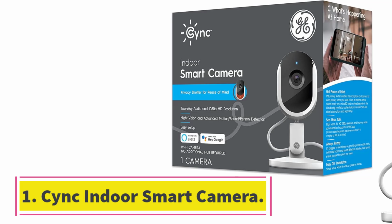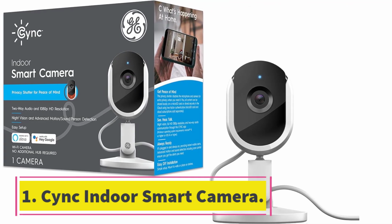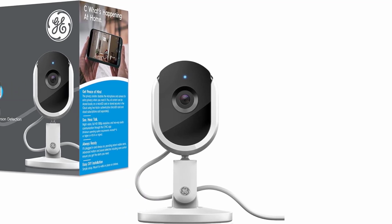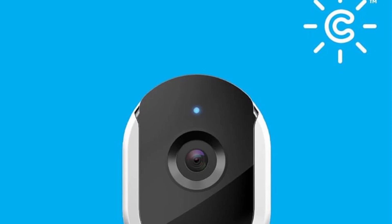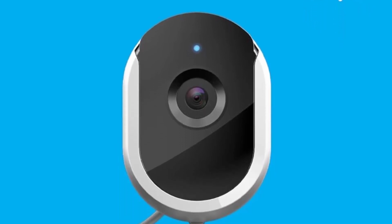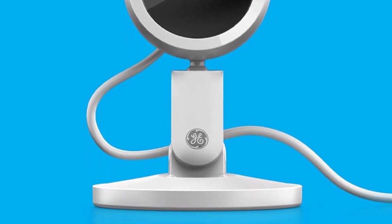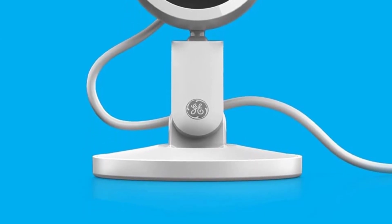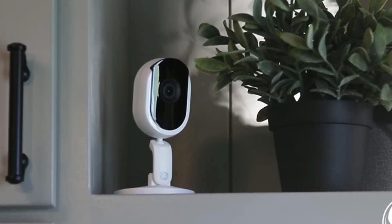Number 1. Cync Indoor Smart Camera. I prefer cameras that pan, see many choices below, but this one from Cync, 9 out of 10, Wired recommends, beats out everything else with one important feature, a shutter that covers the camera lens when you don't want it watching, or listening, to you. Plus, the app has 2-factor authentication and you can't opt out of it.